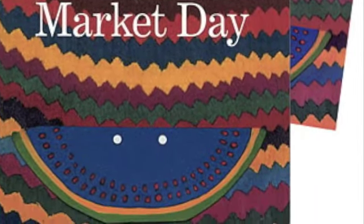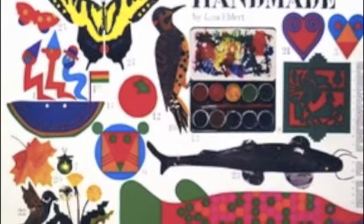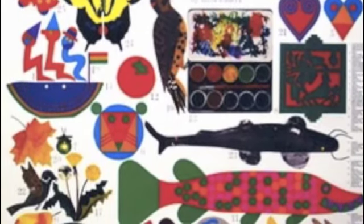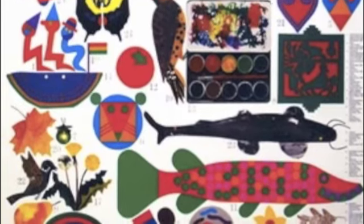Lois Ehlert is a talented artist that challenges herself with every book she writes. She continues to strive for excellence while encouraging children to get out and interact with nature and be creative as well. Lois reports, "Look, all you need is some colors, scissors, a glue stick, pencil, paper to do something. You don't need to have expensive things around you to make art. You make art with what you have."